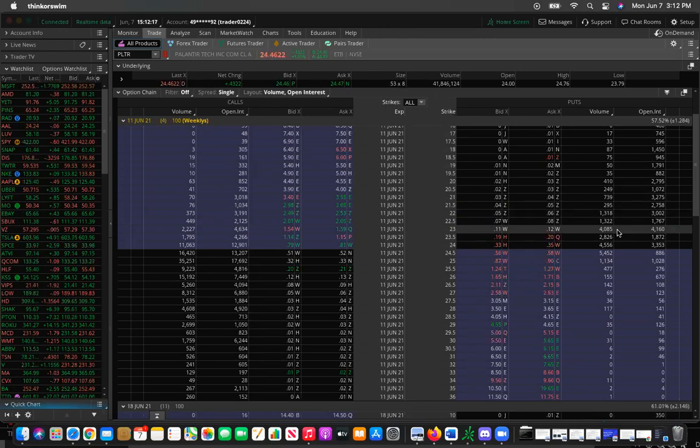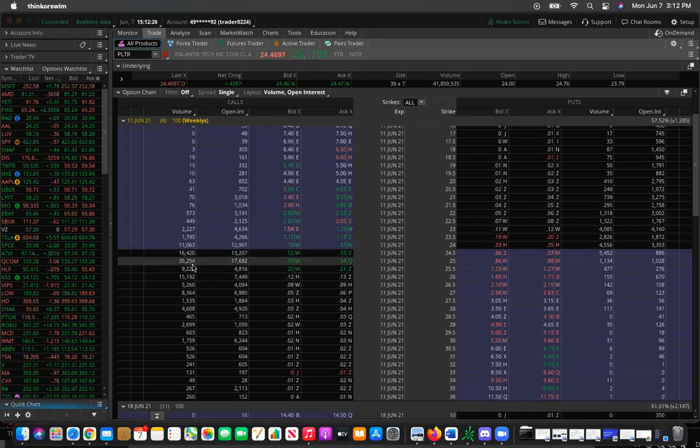However, you have to look at the other side when you look at volume and open interest. Clearly, the calls are favored. Open interest is doubled on the call side. Volume doubled and tripled on the call side as well. 35,000 volume today. Slightly out of the money. There's probably a market maker in there.